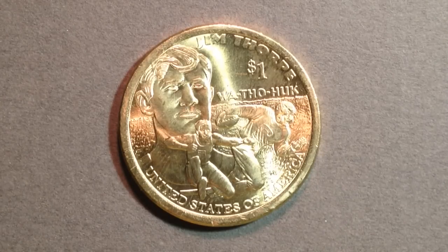Coming after that in 2020, that will feature Elizabeth Peratrovich. She was instrumental in passing the nation's first anti-discrimination law, Alaska's anti-discrimination law, back in 1945. So she will be featured on the 2020. Then on the 2021, we'll have the American Indians in U.S. military service. 2022 will feature Ely Samuel Parker. 2023, Charles Alexander Eastman. In 2024, the Indian Citizenship Act of 1924.